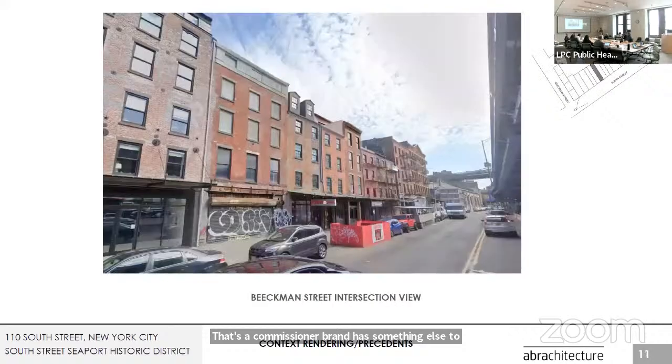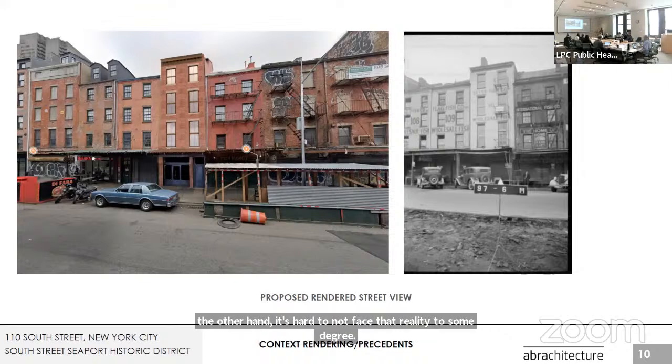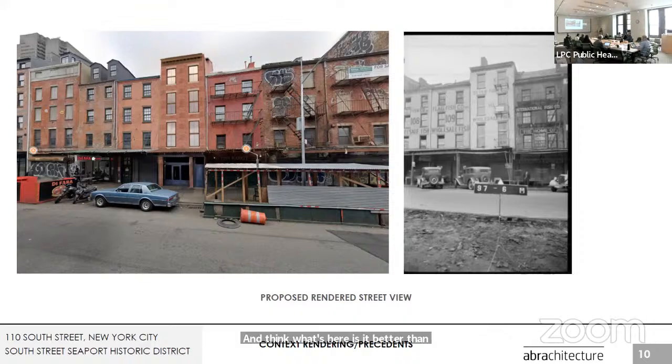All right. Vice Chair Bland? Yeah, in many ways, I think what's been said is something I can support. I'm a little mixed up in my own mind because the applicant has just thrown in the idea that the project may not be feasible financially if we don't opt for his approach, which is not something we typically do. On the other hand, it's hard to not face that reality to some degree and think what's here, is it better than what's there now? And I think it is. I'm just sort of airing my own confusion a little bit.